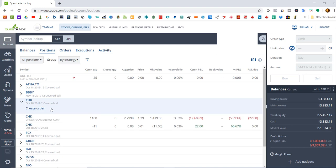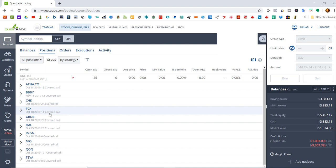CHK expires today as well, but I'm not going to roll it over right now. I'm going to let it expire worthless and then sell call options on Monday. Why?